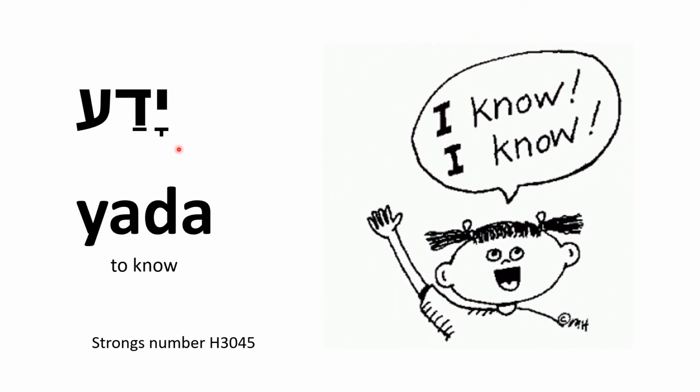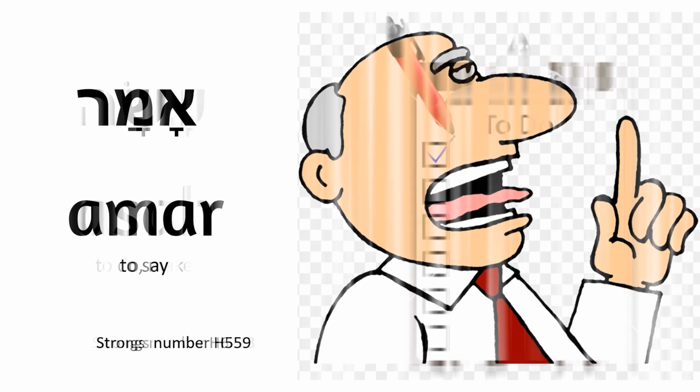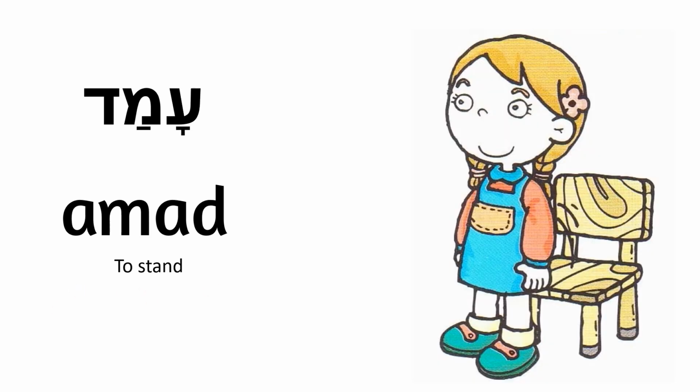Our next word is Yada. Yada. And that means to know. Yada, to know. Our next word is Asa. Asa means to do or make. Amar. Amar means to say. And our last review word is Amad. Amad means to stand.